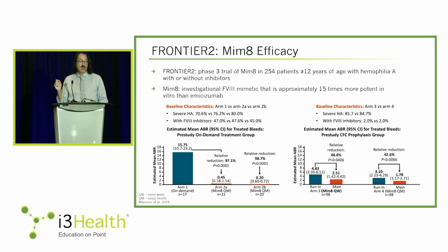So that was a 97 and a 98% reduction. So clearly highly efficacious. Patients were having very, very minimal bleeds, a very high percentage of zero-treated bleeds. And one of the things that comes up is that, in the United States, we don't compare to on-demand. We're comparing to the gold standard, which, for these clinical trials, is still factor prophylaxis. And so they wanted to compare in a run-in to factor prophylaxis.